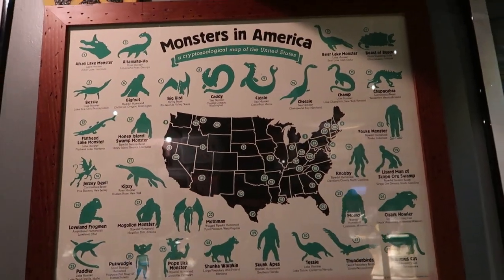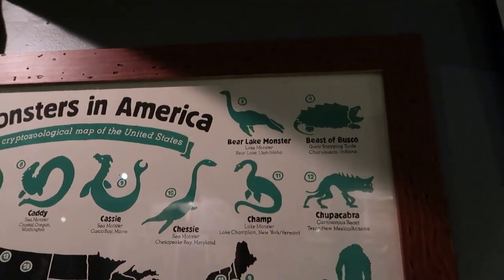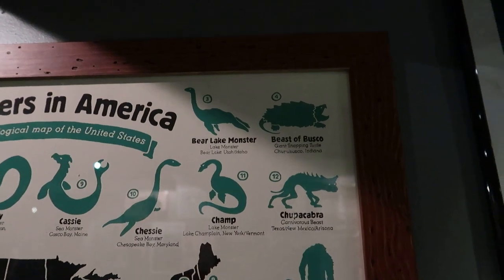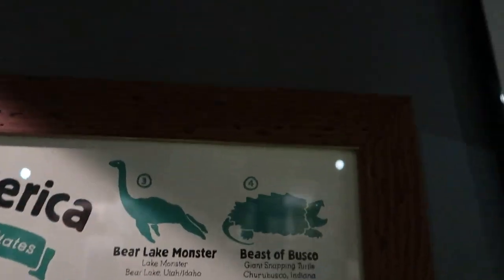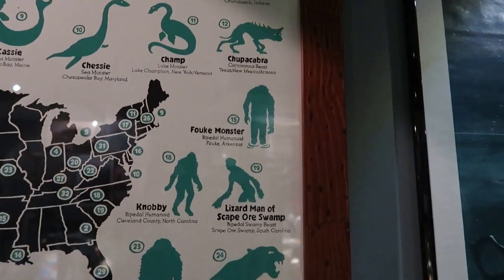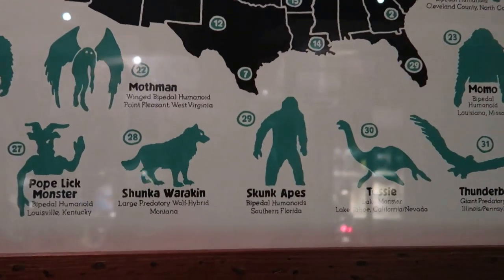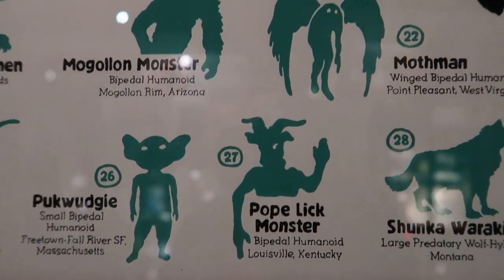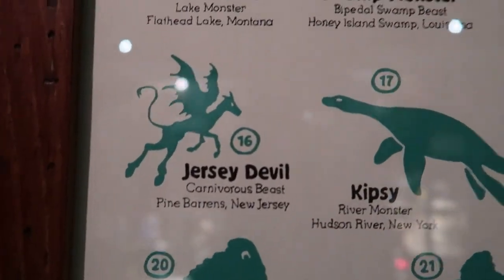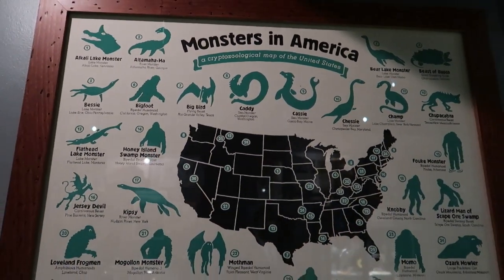Love this map here. Monsters in America, showing some of the famous monsters you can find in different parts of the United States. The Chupacabra in the Texas, New Mexico, Arizona area. Oh, the Beast of Busco. I've been there. It's found in a lake, a giant snapping turtle in a lake in Indiana. Lizardman of Scape Ore Swamp in South Carolina. Skunk apes. Pope Lick Monster. Pukwudgie. Mothman. Oh, the Jersey Devil. So many giant and bizarre monsters in this great country of ours.